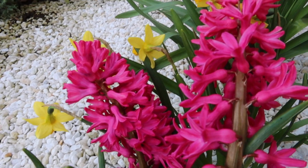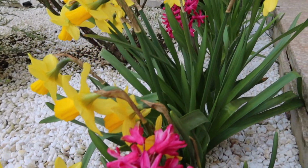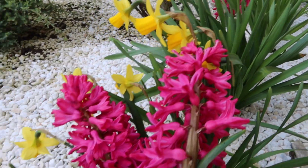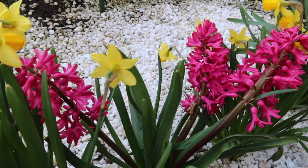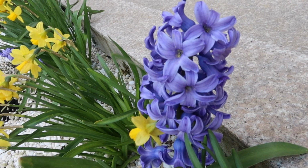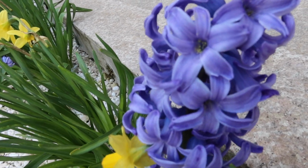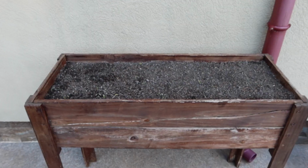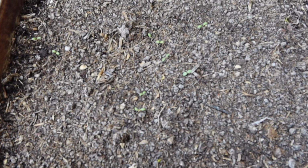Here I want to show you also from early May all the daffodils and hyacinths I have in my front yard. They are so fragrant. In this wooden planter I sowed a mix of flowers and now they are rising from the soil.